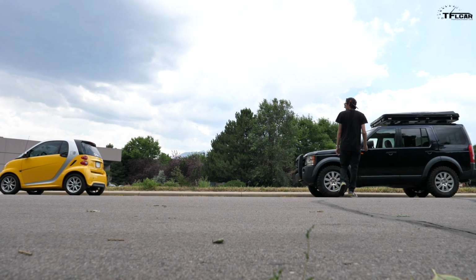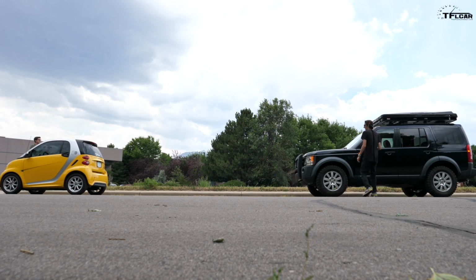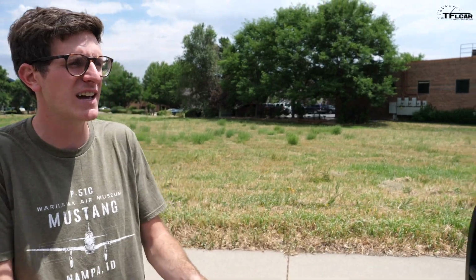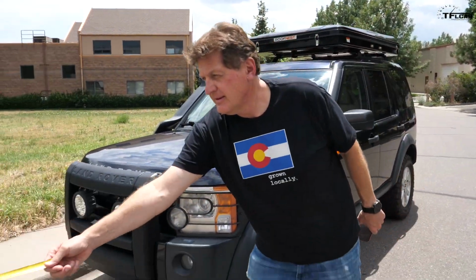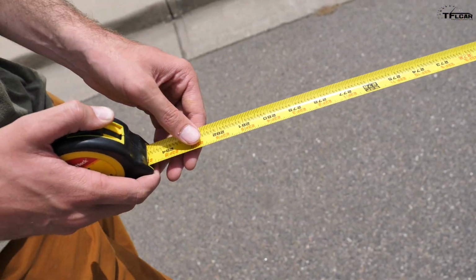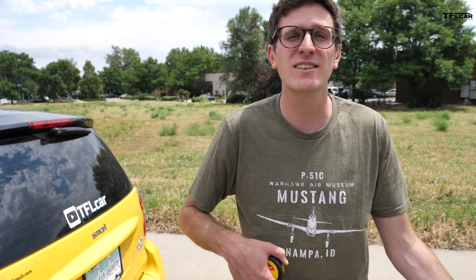This is our first challenge. We've got our Land Rover Discovery and of course our Smart 2. This is a massive spot. Let's see if the Nexo can figure it out. Now I need a helper to see how far this distance is. Dad, you want to grab the end of this tape measure? And I'm just about out of tape measure at 24 feet. So about 27 feet. This is a massive spot. The Nexo should do this with no problem. Let's see if it does.